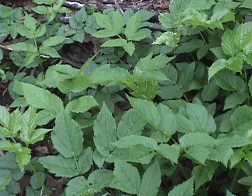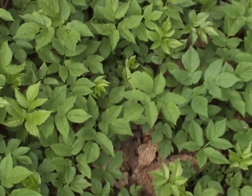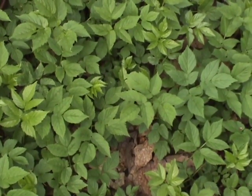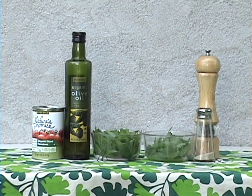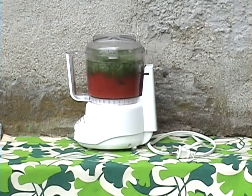That said, if you do have access to goutweed, try this gazpacho recipe. It's a good way to get rid of some, and you can be proud that you've played a small part in controlling it. Put 1 14-ounce can of organic diced tomatoes, 1 tablespoon olive oil, 1 cup tender young goutweed leaves, 1 cup uncooked stinging nettle tops, and salt and pepper to taste, into a small blender or food processor.